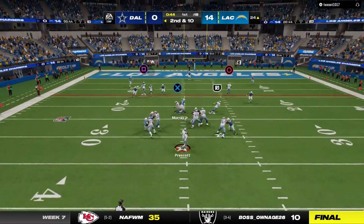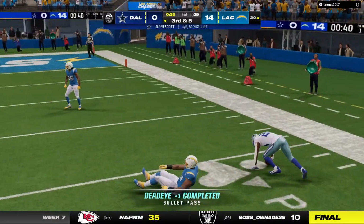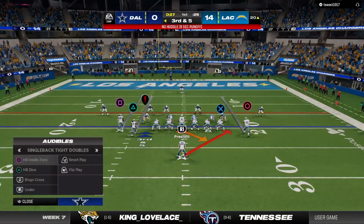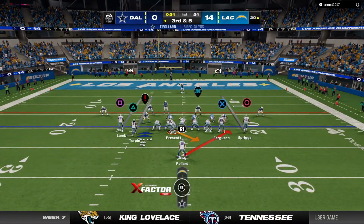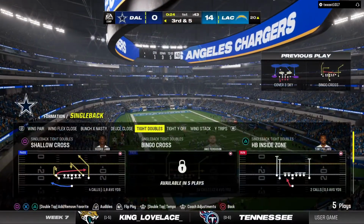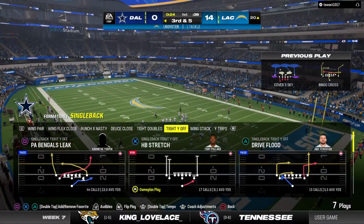Here's Prescott. He finds his man, Pollard. They get him to the ground right on the cusp of the red zone after a pickup of 5 or 6. Now the Chargers are going to look up here and signal for a timeout. They'll have 2 remaining as we step aside here in this first quarter.